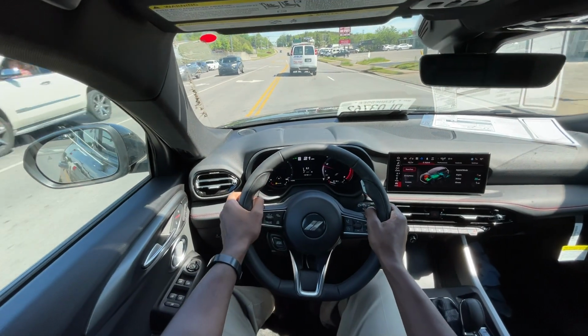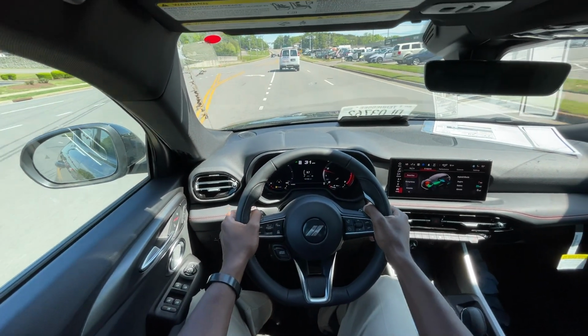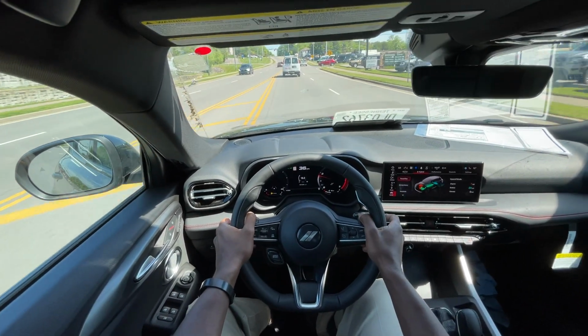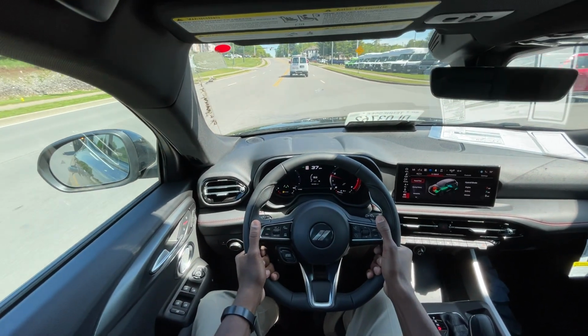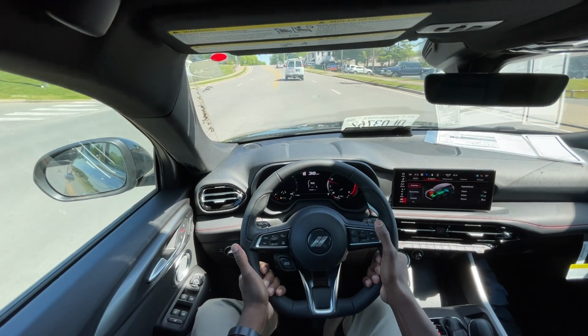And next, let's go ahead and take this 2024 Hornet out on the road for a test drive. So starting the test drive in this Hornet RT Plus, I like the overall driving dynamics, especially having this hybrid setup with such a small displacement 4-cylinder. I'm impressed with how it accelerates. Now I'm starting it out here in hybrid mode just to kind of get a feel for it.